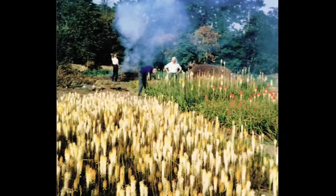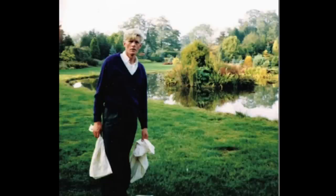Nyphophias, by the looks of things. This looks like Little Maid, which was one of his early crosses. Yeah, it's true, it's fantastic. I'd forgotten about Little Maid. David Bowie. David Bowie has.